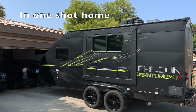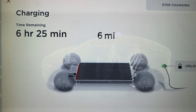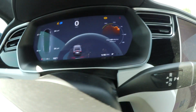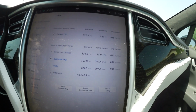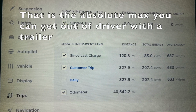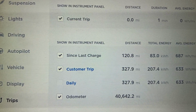We made it home, guys, but do not copy this, because we just barely made it home. When you look at that, you already got a message: limited power, very low voltage, 6 miles left. And let me show you this one. Trips: just one trip since last charge, 120.8 miles, 83 kilowatt-hours used. So that was really the maximum you can get out of it.